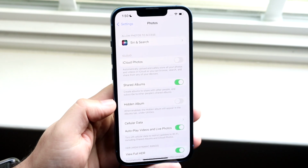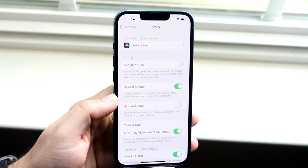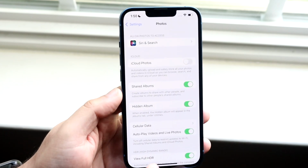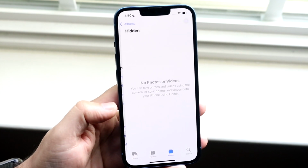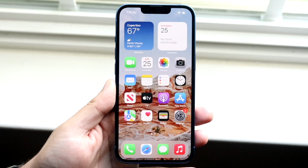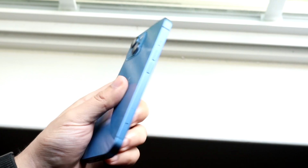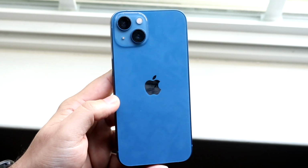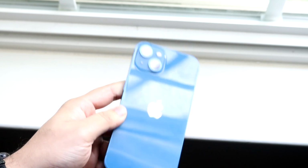So if you're somebody who has a lot of hidden folders and you don't want people to see them there, go ahead and toggle this off. And if you want to have that folder back, turn this on. And you will see that the hidden folder will now be there so we can see them. So that's pretty much it. Those are pretty much the first 13 things that I would recommend you do on your iPhone. And like I said, these are pretty much universal. You can do these on most iPhones, but it's still a really cool thing that you have the ability of doing.